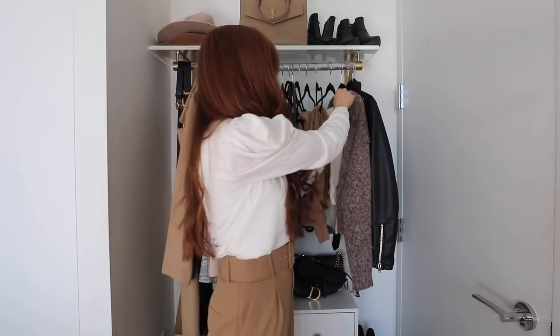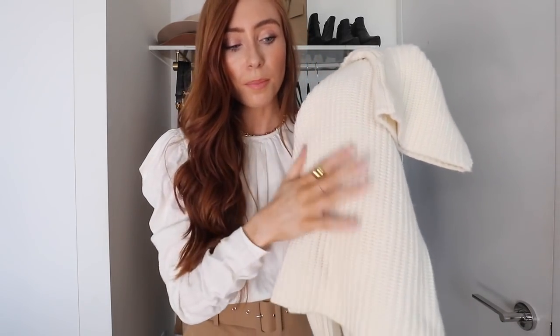I put this Reiss one on my Instagram story the other day and people were like, how is it in such good condition? I said I had it for 3 years, which I did, and they're like, how come there's no balls or bobbles on it? It looks perfect. And the truth is, because the quality is really good, it does last.